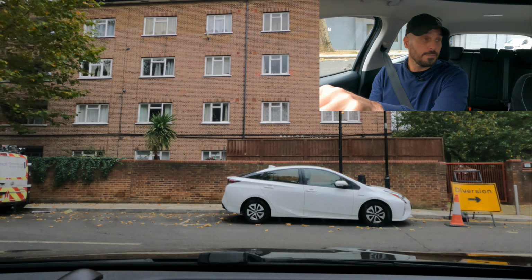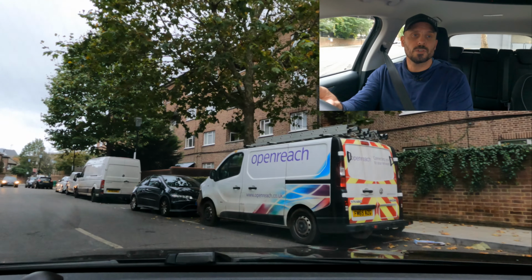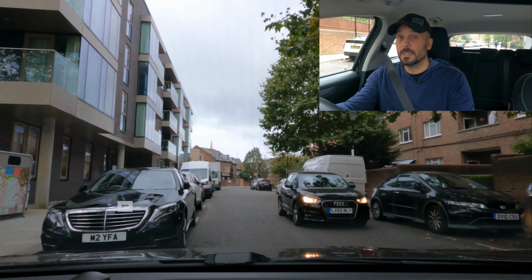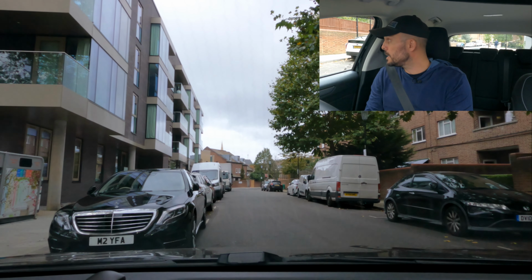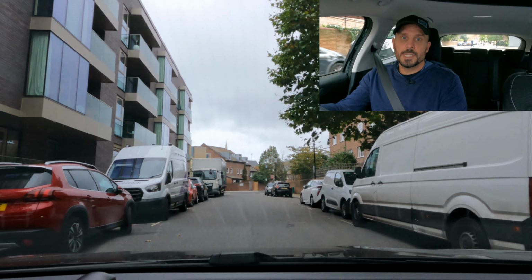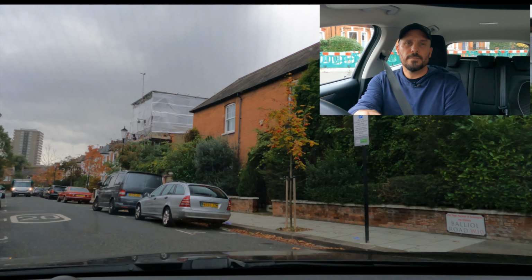Now as I turn left, the problem here is it's nice and tight and there is a vehicle coming. So what I've done, if you notice, I've positioned on my side of the road using this black Mercedes right in front of me as a shield. If I'm already half tucked in, I'm protected and I should be leaving enough space for a vehicle to come through. There is a van coming.